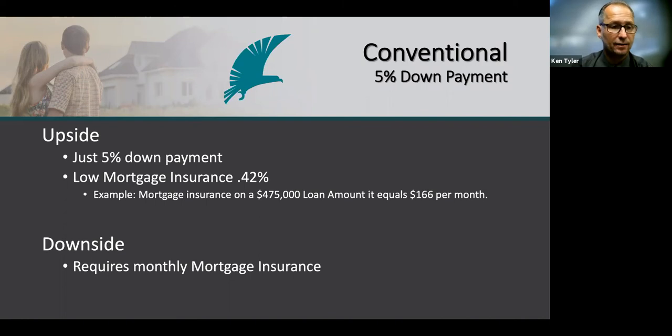But I think it's just such a great investment to get into a house. So low mortgage insurance, only 0.42%. To come up with your mortgage insurance, the equation is to multiply your mortgage amount by 0.42% and then divide that by 12, and you'll come up with your mortgage insurance. This is $166 per month. The downside is it requires mortgage insurance, because not all loans do.